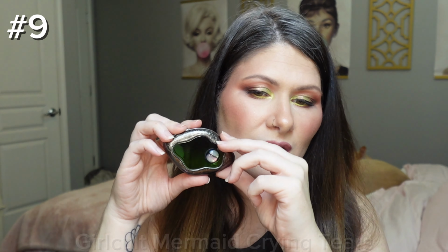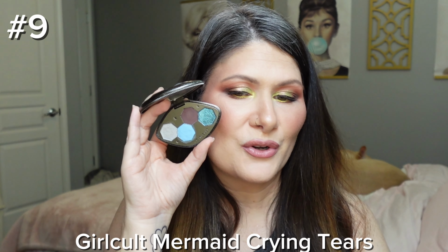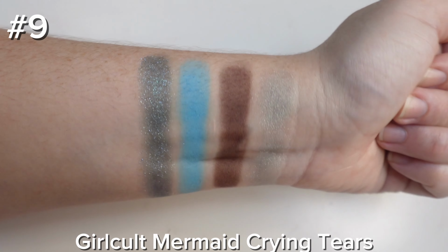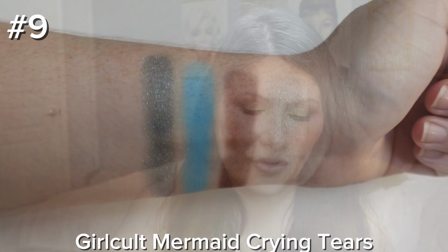The next one is going to be the Mermaid Crying Tears palette. Sorry, I had to pull all of these out of the box. I have my boxes labeled because everything is in Chinese and I can't read Chinese. So like I said, next we have the Mermaid Crying Tears palette. This one is so beautiful. You get 2 mattes and 2 shimmers in this one. This blue is incredibly vibrant on the lid. I love the combination of the brown, and these 2 shimmers are beautiful as well.